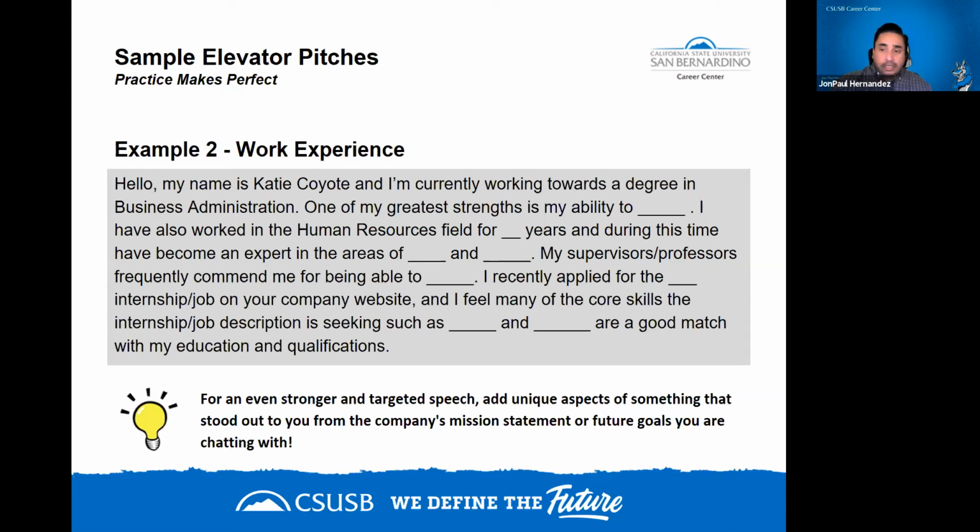My supervisors and professors frequently commend me for being able to, and here you would add some kind of skill or achievement. I recently applied for the job that you find on your company website, and I feel many of the core skills the internship job description is seeking, such as, again, examples that tie into the job description, are a good match with my education and qualifications.